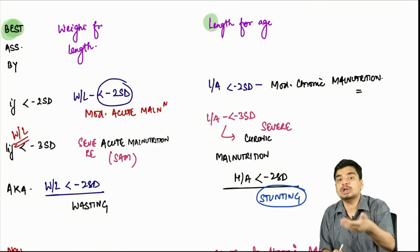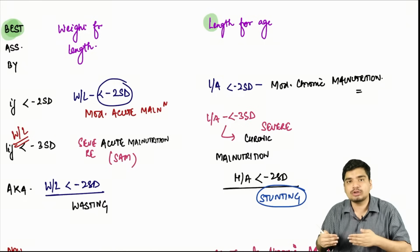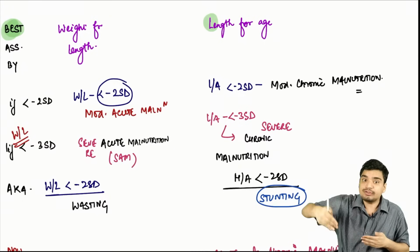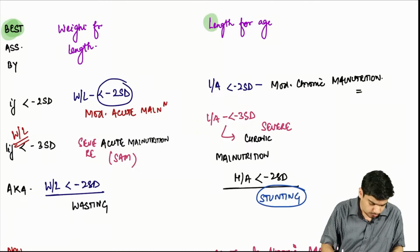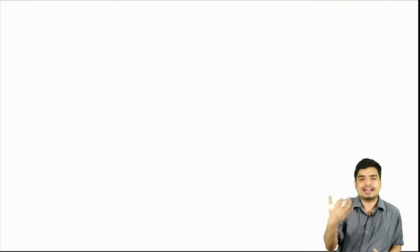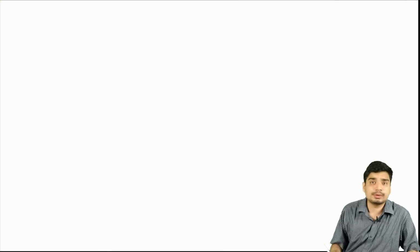As far as acute and chronic malnutrition is concerned, in acute and chronic malnutrition, height for age will also be low and weight for length will also be low. For acute and chronic, what will happen? Let me explain this with the help of an example. Let it take 10 extra minutes, doesn't really matter. You will easily understand with the help of this example afterwards.